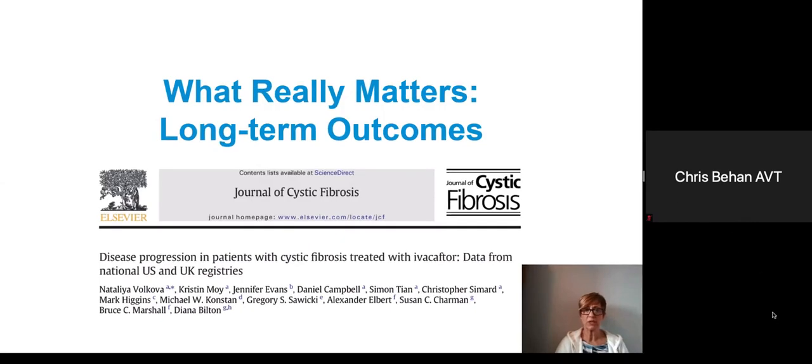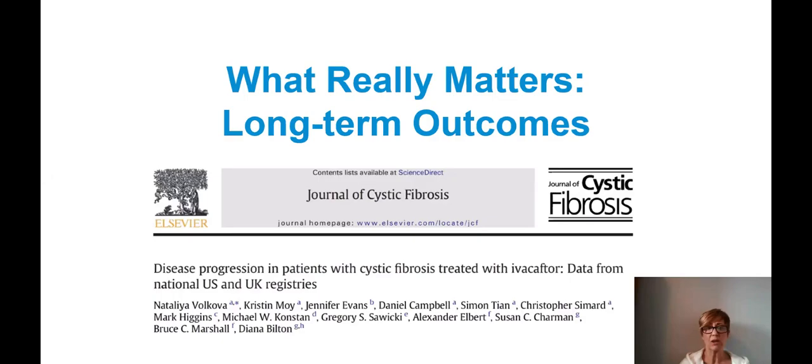But I think what most of you would appreciate is that what matters to the patients is the longer-term outcomes. I'm going to use this really good paper here to illustrate a number of these longer-term outcomes with data from both the US registry and our own UK CF patient registry.